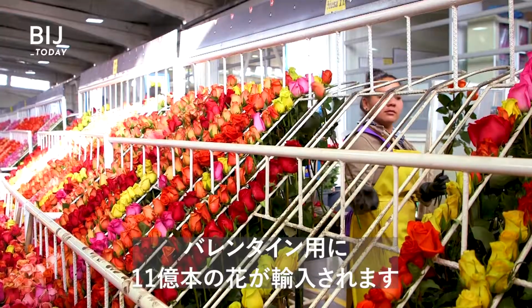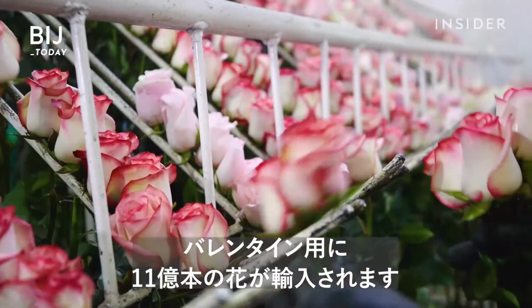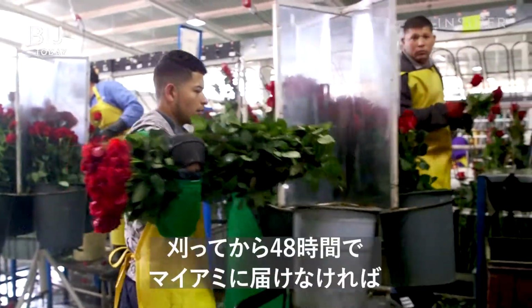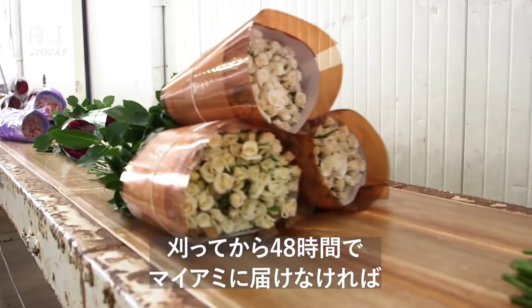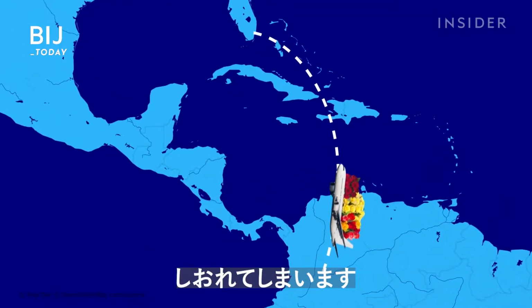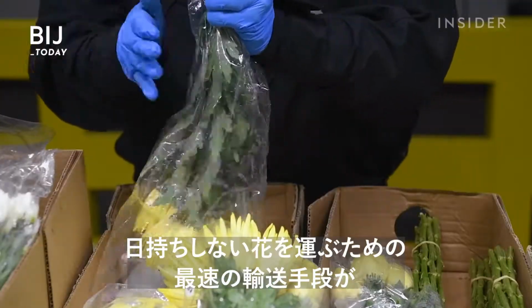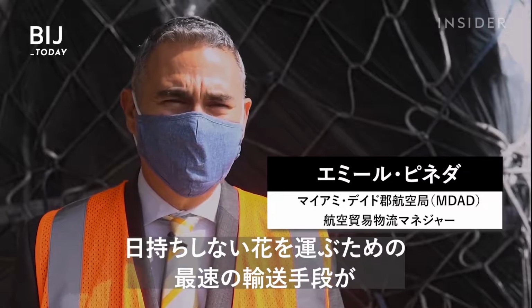Every year, more than 1 billion flowers come into the U.S. for Valentine's Day. Most come from massive farms in Colombia. But these roses have as little as 48 hours to get cut and flown to Miami before they wilt. They have a short lifetime and thus require the most rapid form of transportation, and that is by air.